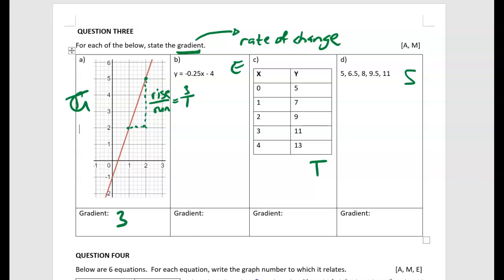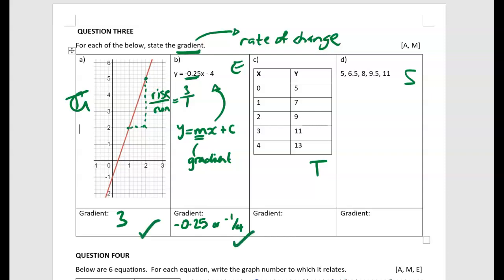Question B, we've got the equation form. I'll just jot something down. y = mx + c. That is the general equation for the graph that we're looking at. And the m value here stands for the gradient, which means the number sitting in front of the x is the gradient. So negative 0.25. A few of us might have written negative 1/4. Both would have given you your marks for that. So you would have got a tick for the first and a tick for the second if you did those.